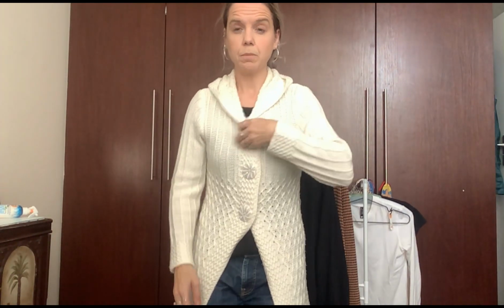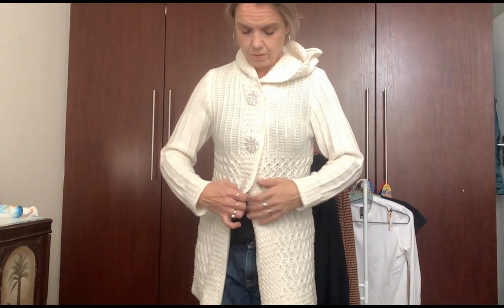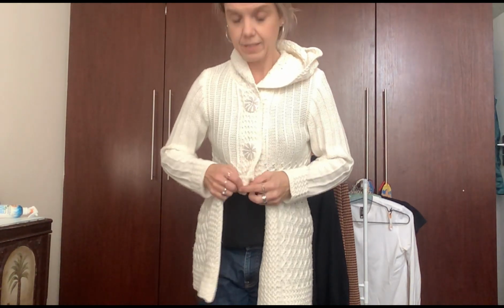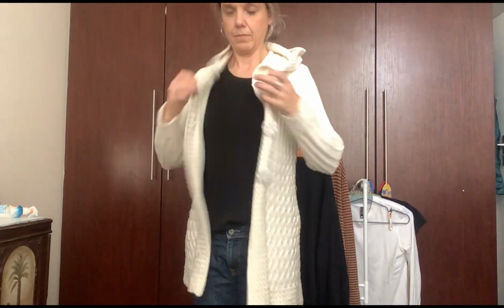She's a little bit crazy. That doesn't look good. Closed doesn't really look good. That doesn't look good. Open says me. Doesn't look good. I'll be honest, I haven't reached for this one at all. I think I just need to get a new one that's sort of this color.